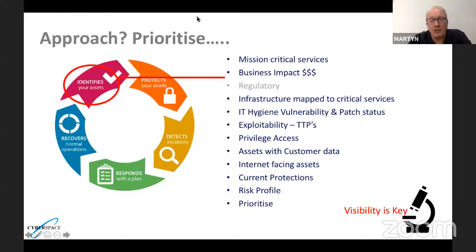You can't, your budgets are tight. You can't spend on everything. There's a whole bunch of things you need to look at. I'm not going to go through these, but really it is about looking at the key assets, the risk profile of that. How do you currently protect them? How should you protect them? That's really building a plan of what needs to change.